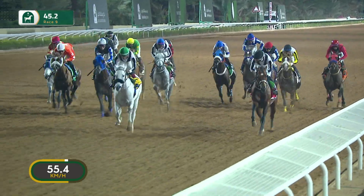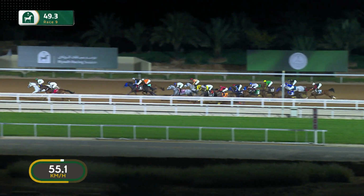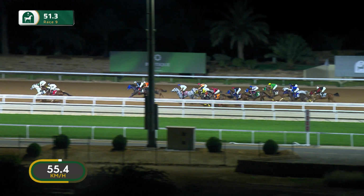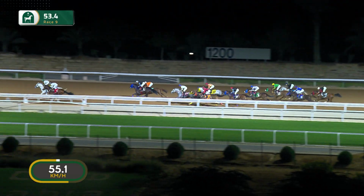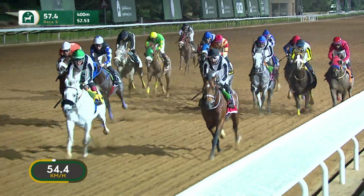Jamran Al Khaladir is racing in around about 6 spots at the moment and just trying to get a better position a bit closer to that rail. The 14 there moving into 5th spot. Then towards the inside we've got Fakir Depoy, who's just making a little bit of headway there.